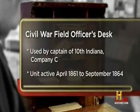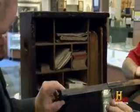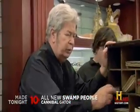I decided to come to the pawn shop today to see if I could sell my Civil War field officer's desk. My great-great-grandfather was a captain in the 10th Indiana Volunteers. I think this should be worth quite a bit of money. I've got 2 daughters, and this might be a good way of helping to pay for some college education for them. How'd you acquire this, son?